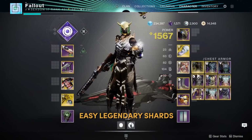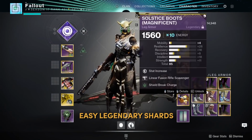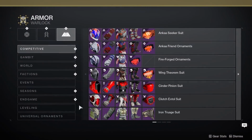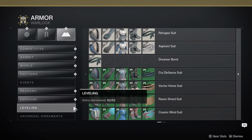Well, I'm kinda shocked to report that you can still farm unlimited legendary shards at the cost of a tiny amount of glimmer. Here's how to do that. Open your inventory and go to the Collections tab. Head over to Armor and then all the way down to Leveling, then tab over one time.